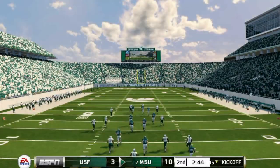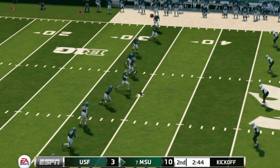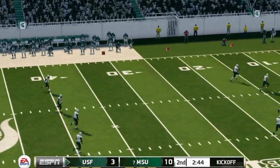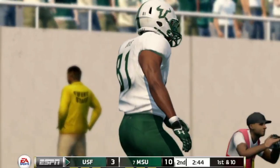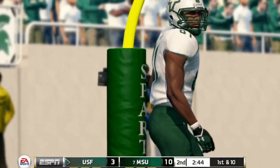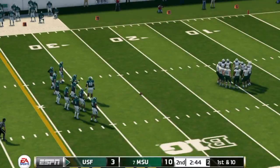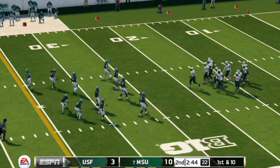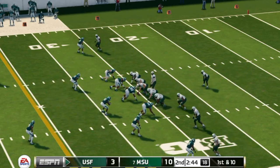Boy, this offense right now is just being physical, really controlling the line of scrimmage, and it's opening up some nice big lanes for the running back. So our score, 10-3. Momentum swings have been fairly even. And with so little separation, this game can be drastically changed on just one or two plays.